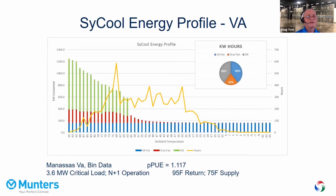In addition, Munters has the ability to deploy this system all across the United States, and we have run energy profiles for most major metropolitan areas as well as where data centers are located. In Northern Virginia, where over 50% of all data centers in North America are located, again, we see the profile here showing that the PUE is 1.17, which is excellent.